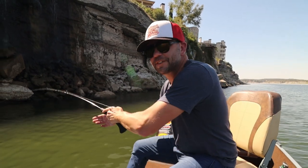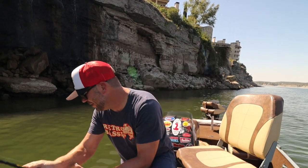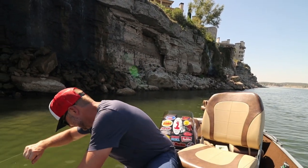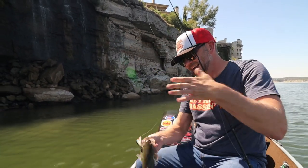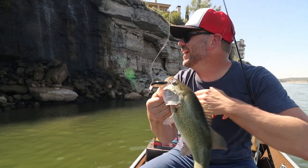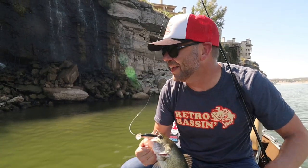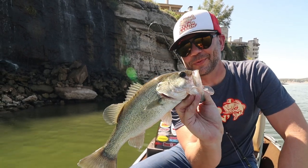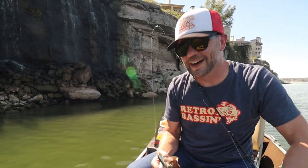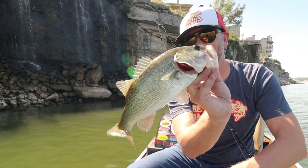Oh my gosh, nice fish. There's one. Yeah, buddy, come on. There we go, look at that. Right under the waterfall, a really nice largemouth bass. Wow, that was really cool. There's a nice little shade pocket up here with some more stick ups. I threw the old Flat A in and there he was. Definitely the most scenic catch on camera I think we've made on Retro Bassin.